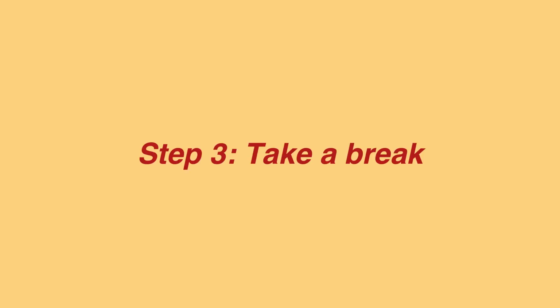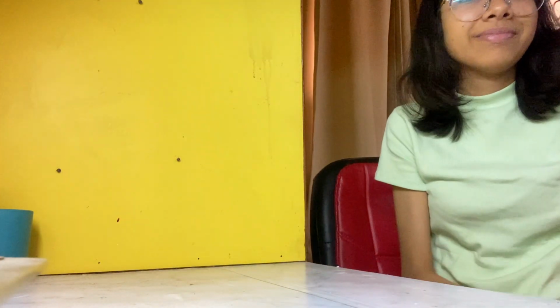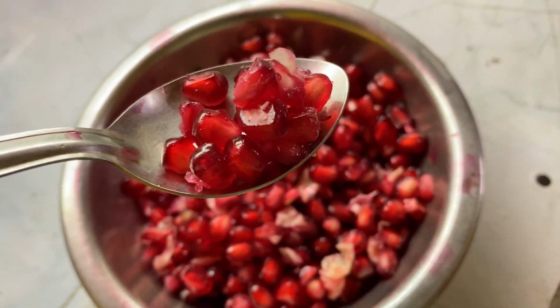The next step is to take a break. After every hour, I make sure to take a small break where I eat something because I'm always hungry. So I usually prefer to eat some fruits because they give you instant energy and they are so good. I love fruits, so I'm just eating some pomegranate today.